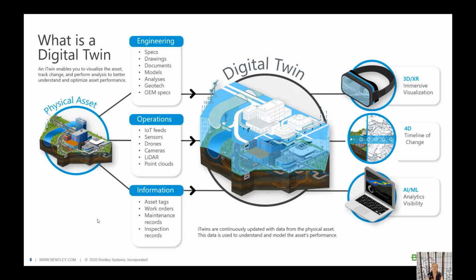There's the engineering information, the models I talked about before, but also operational information, the real-time information coming from sensors, from IoT feeds, from drones, from cameras, from laser scanning, and so on. And it's also the information about what work is currently going on on the assets. So what the tag history or what the tag registry is, what work orders are happening, what maintenance records, and so on. All of this combines into the digital twin of that asset and is kept up to date in real time by a number of these things.